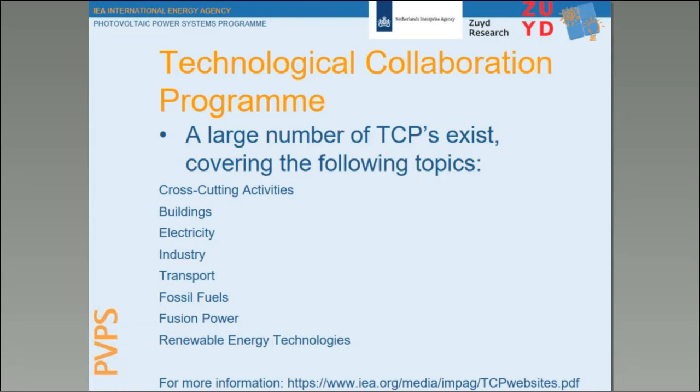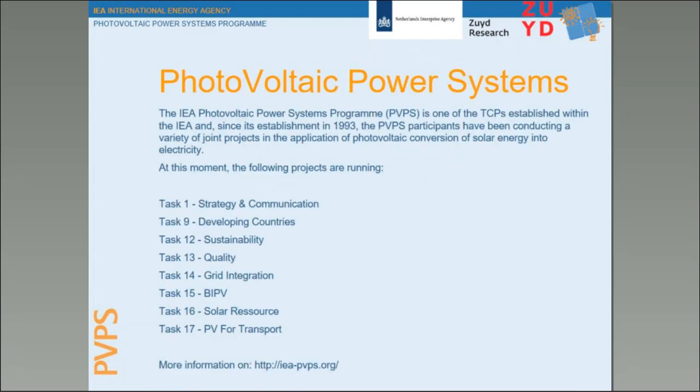So there's a large number of technological collaboration programs covering the following aspects, like buildings, electricity, industry, transport, fossil fuels, fusion powers, and renewable energy technologies. And the technological collaboration program PVPS, photovoltaic power systems, is part of the renewable energy technologies. In PVPS, and it's one of the biggest TCPs of the IEA, it's already running since 1993. And at this moment, we have a number of tasks, as we call them, projects running, focusing on strategy and communication, PV in developing countries, the sustainability of PV, grid integration of PV, quality of PV, and one of the tasks is focusing on BIPV, and that is the task of which I'm the operating agent, and Philippe is one of the main contributors.